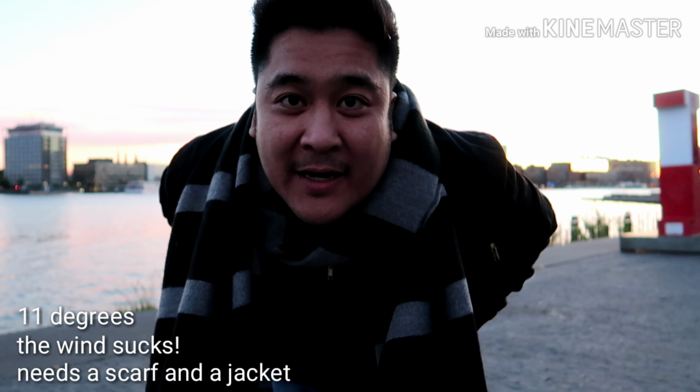Introducing to you guys the city center of Amsterdam. Not really sure if this is the city center. Ito pa lang yung unang napuntahan natin. So, daming bike! Oh, ay, sino yan? Daming bike! Oh, talagang everyone's riding a bike out here. So, woo! Let's check out the place! Sobrang cool!